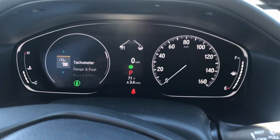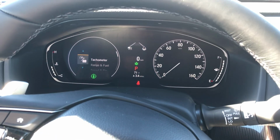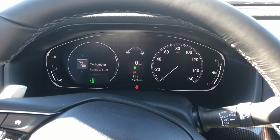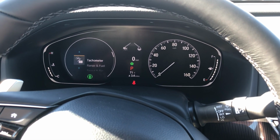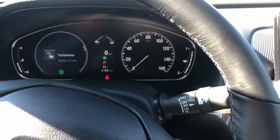All right. Now you also get these nice little white lights along the side. If you want to take this to the next level as visual coaching, right now it's white, so we're not being fuel efficient, but if you are, it's going to turn green. All right, so it switches back and forth, giving you a nice little visual coaching.